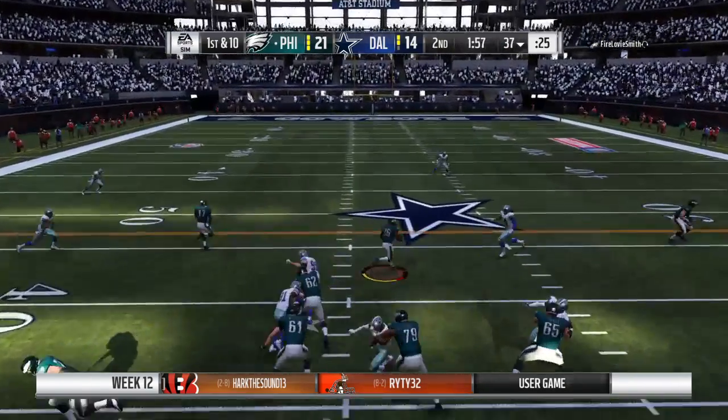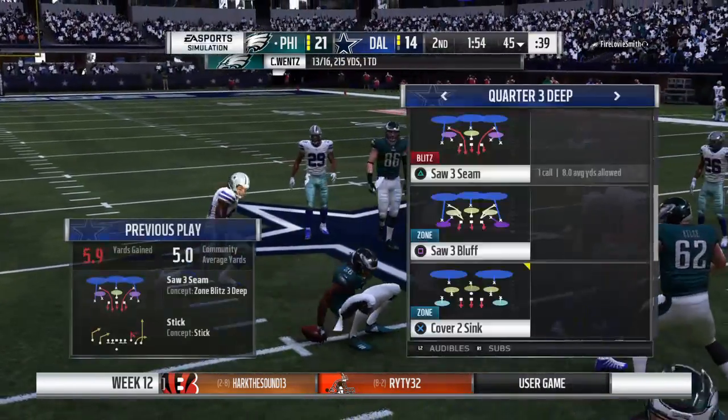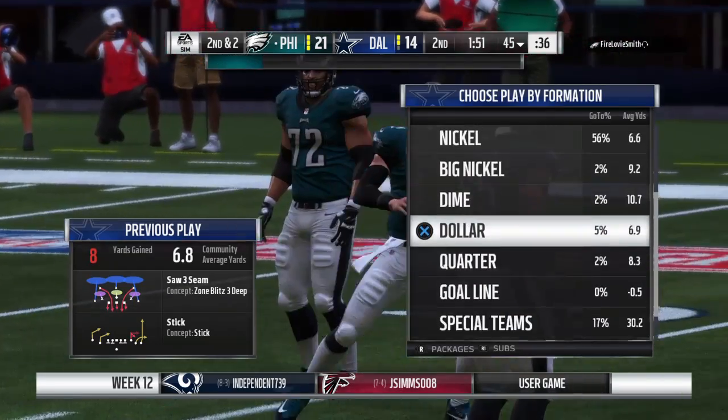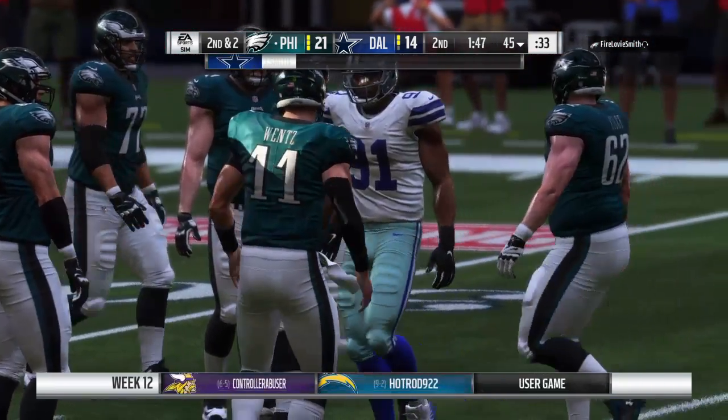On first down, Wentz. Now he'll dump it underneath to his running back, complete. And he'll be brought down right at the 45-yard line. It'll be a gain of 8 yards, and it's second down.